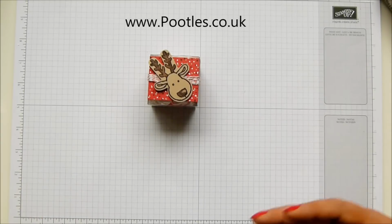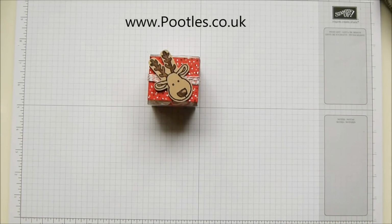But today it's a Friday project, and for those of you who know me and know what I'm like, my 4 little boys get a little treat on a Friday, and we call it Treat Friday. Some weeks it's sweeties, sometimes it's magazines, sometimes we might go out. And I do like to gift their sweets in fun things.